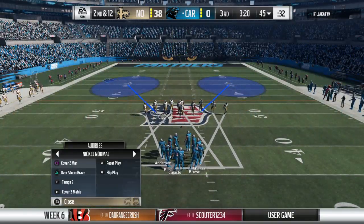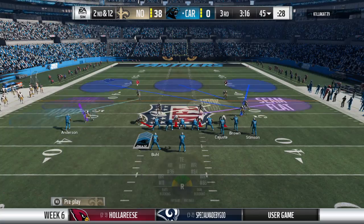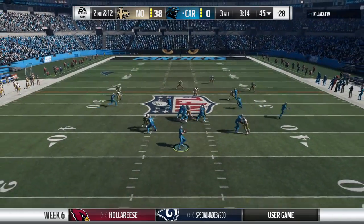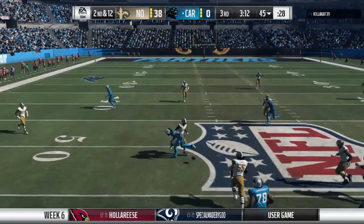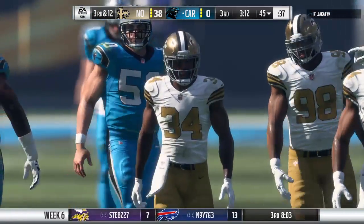It's already 2nd and 12. The defense hoping to push them back more. Here we go. Out of the gun. They'll look to throw. That's incomplete. Nearly another pick. My goodness.